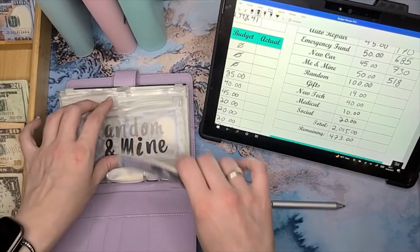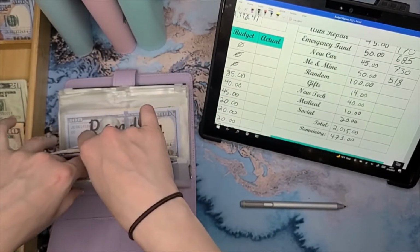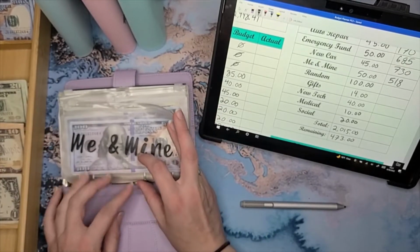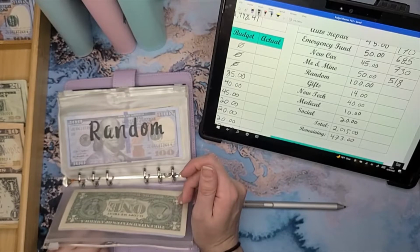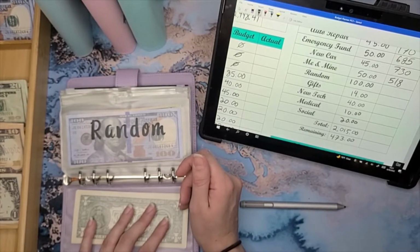Just need to keep myself from spending this. I mean, it's for me. It's for me and anything that I need or want or whatever. But I don't know, I feel like I shouldn't spend it. Explain that to me. It's literally there for me to spend on clothes or toiletries or whatever, but I still don't want to spend it.